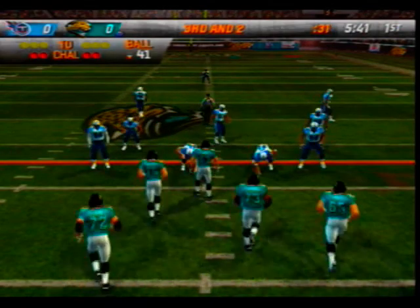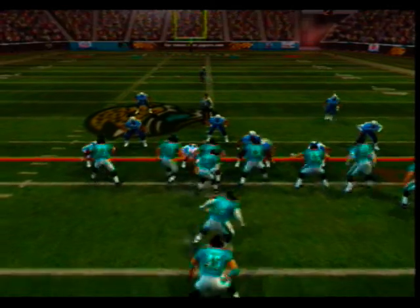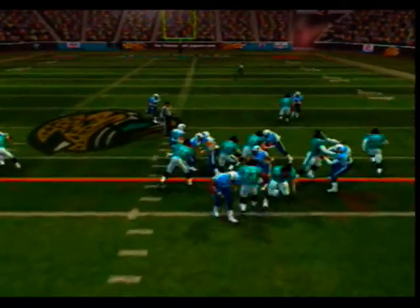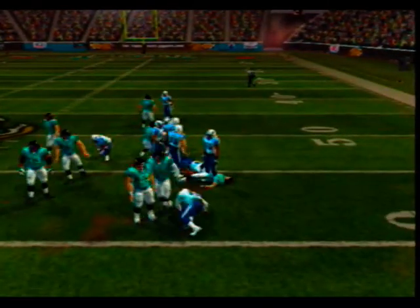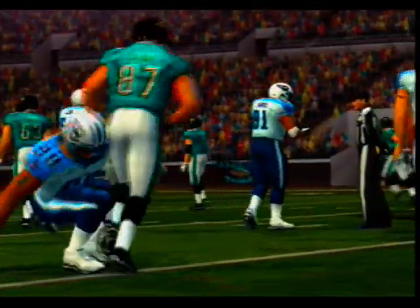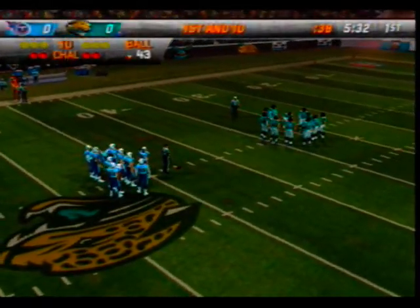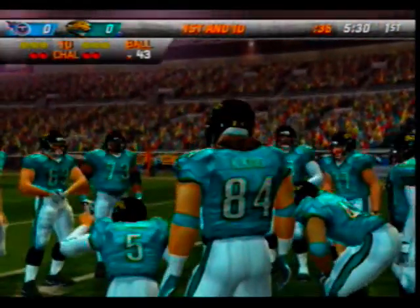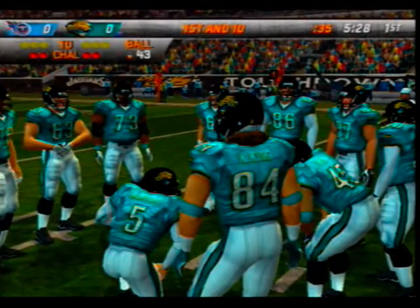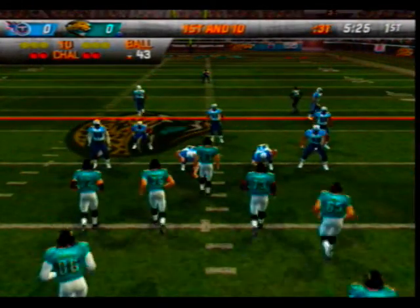Ball on the 41-yard line. The Titans come out in a 4-3. Spins away. Peppers comes up to make the play at the 43-yard line. He picked up the first on that carry. First and 10. Ball on the 43-yard line.